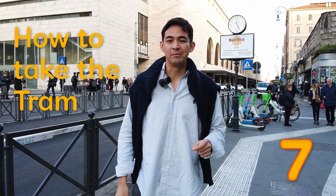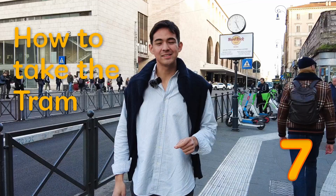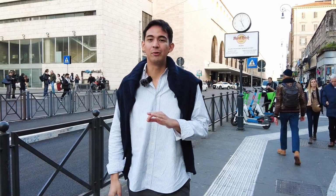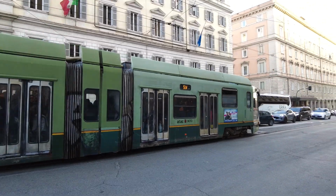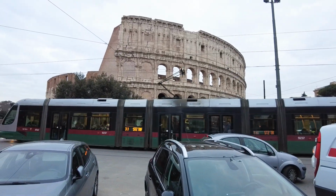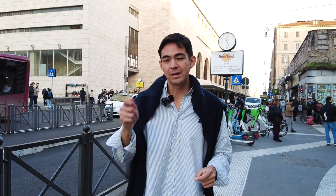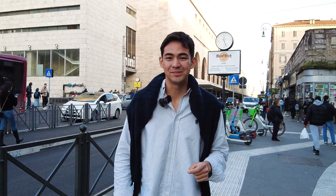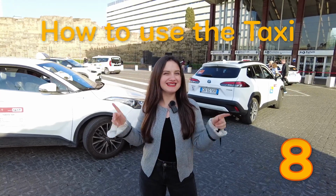Now let's talk about the trams. They are such an underrated way to transport around the city. Unlike the buses, they follow a set schedule and they won't get stuck in traffic. That, believe me, sometimes in Rome is crazy. They don't really cover the entire city, but they are a great option to go to places like Trastevere, for example. And just as with the buses, remember always to validate your ticket or tap your card in the machines inside the trams. If you've given up on all forms of public transport, you can always take a taxi.